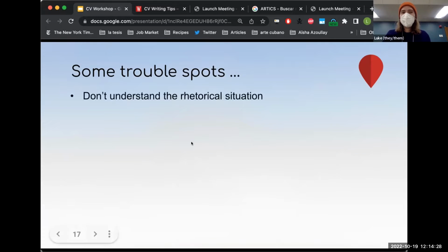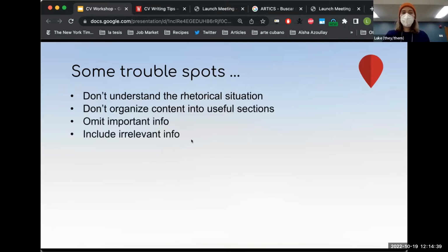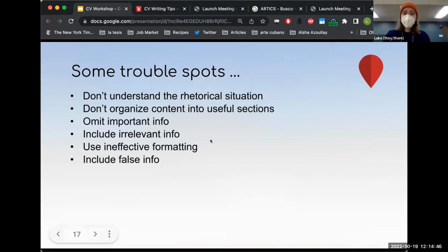Some trouble spots happen when you don't understand the rhetorical situation, which is generally an academic audience for a CV, when you don't organize content into useful sections, omit important information, or include irrelevant information, when you use ineffective formatting, or when you include false information, right? I guess I haven't mentioned it, but it's important to be honest in a document like this. Or when you use vague language, right? So you want whoever's looking at this to understand what role you played.